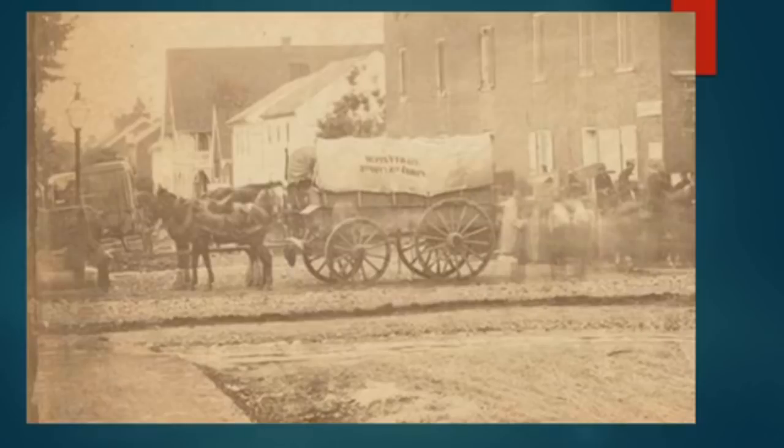It's not in this view, but just to the left, the courthouse built in 1859 is not visible, but it would have been a pretty big change to that part of the town just before this was taken.